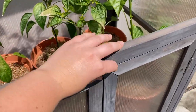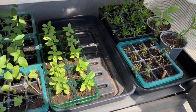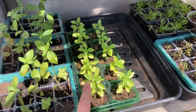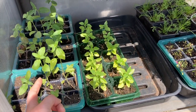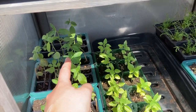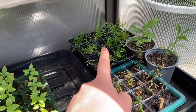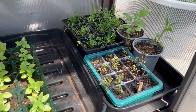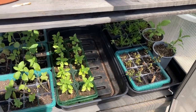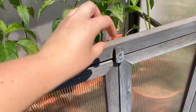And then underneath them, I think I've got, yeah, these are Greek basil. I really need to get these out, I feel bad for them. Some snapdragon. I think there's some more oregano left in there. Chamomile, 2 sage plants, and this is thyme. So those need to go out very soon. I'm shutting the door because it keeps flapping about, making a racket. So there we go.